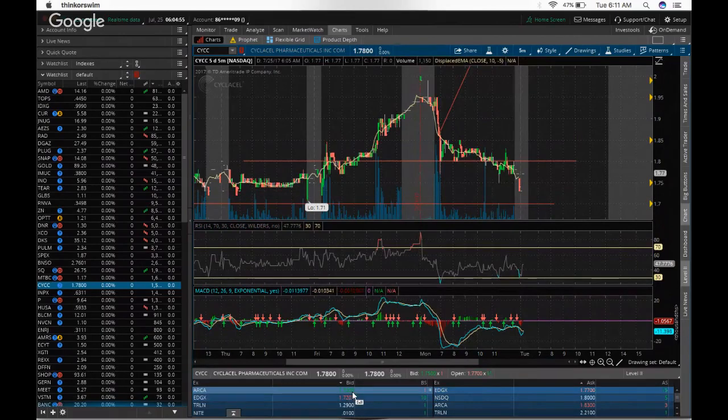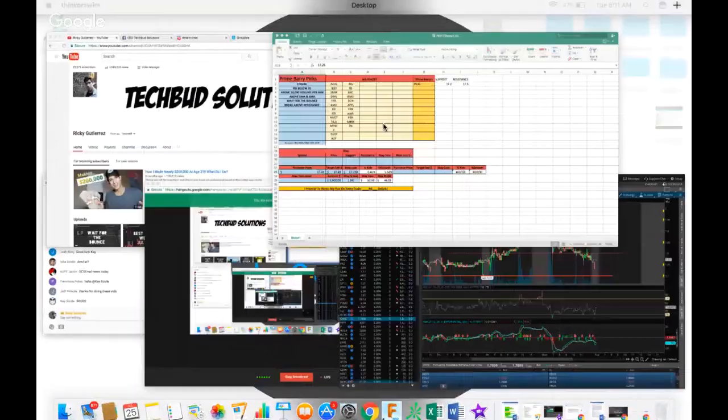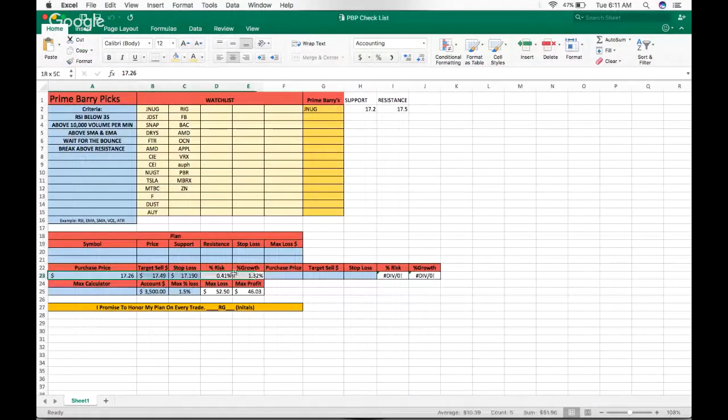Well, it looks like it's at 1.75, 1.77. I want it to be above 1.75 before I buy it. So my margin for loss is still pretty high. I'm going to try to get in as close as I can to 1.70. So I'm going to go to this primary pick checklist. I'm going to erase all this, what's blue, and I'm going to plan it out. So my symbol for this one is CYCC, right? Purchase price is going to be around 1.73. Target sell price is going to be around 1.80, realistically, right? Stop loss is going to be 1.69.